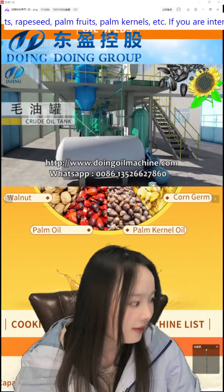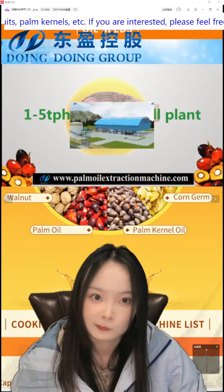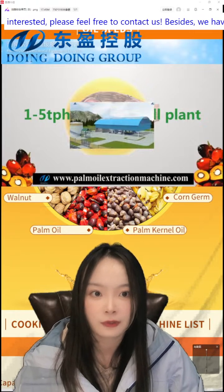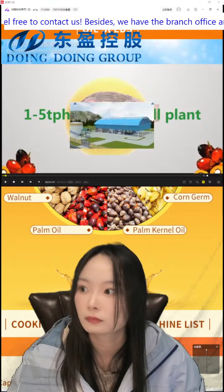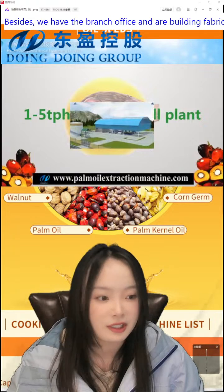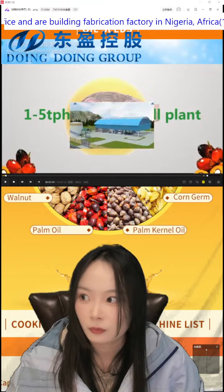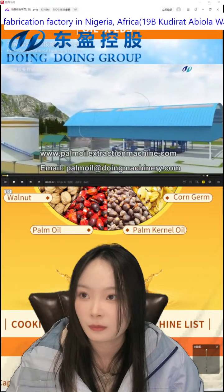And the next one, I can show you. This one is a palm oil project. Usually, in Indonesia and Nigeria, we have many customers who press palm oil.